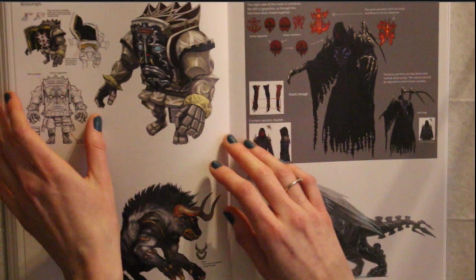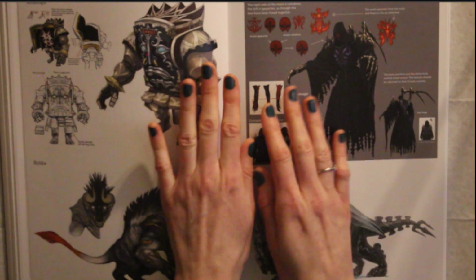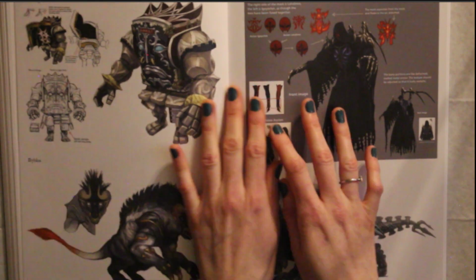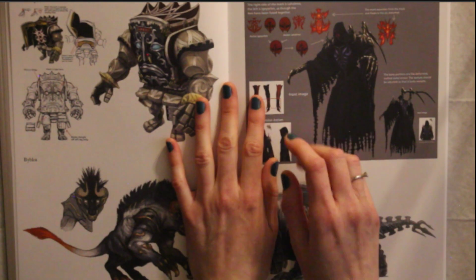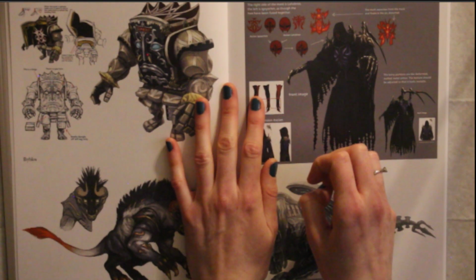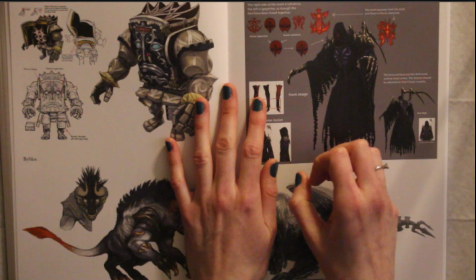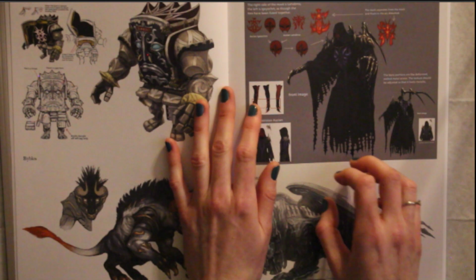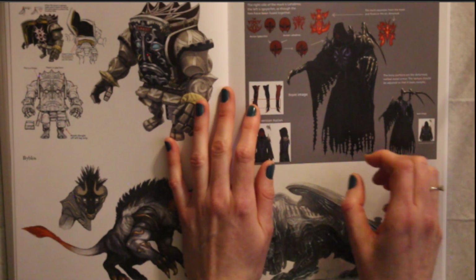I'm really worried that I've cracked the spine, but the book is staying open, so I'm not gonna mess with it too much. My cat's just walked in. Apologies if you can hear her, she sounds like a door creaking. Shh. Go away.